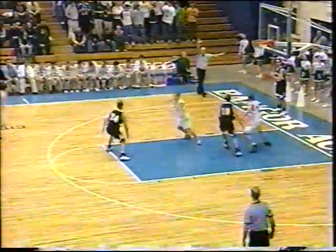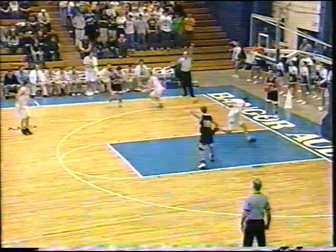Okay, Brewer's going to establish the pace here. Now a whistle and a foul inbounds on Fanjoy, Oxford Hills. A little bit too much contact as far as the referee was concerned, impeding the progress of Andy Frost.